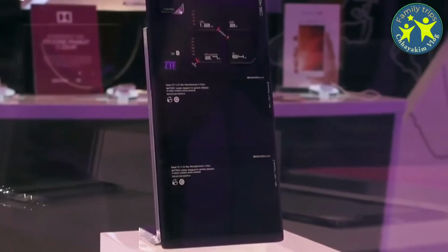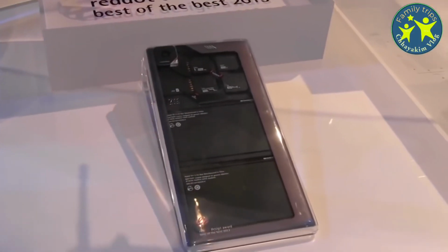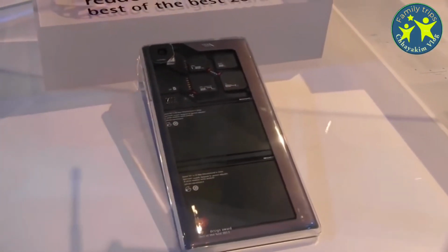Moreover, the Eco Mobius has a cool industrial design. All the components are installed in a transparent plastic frame that lets you see the inside of this transformer.